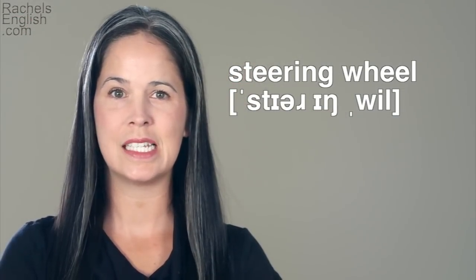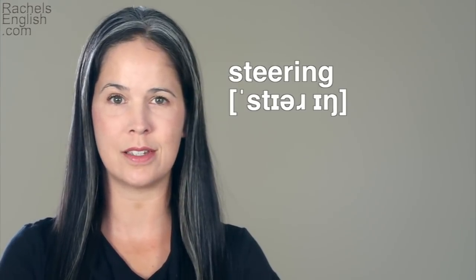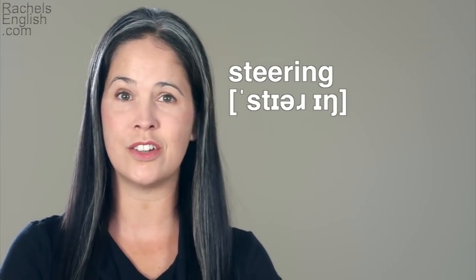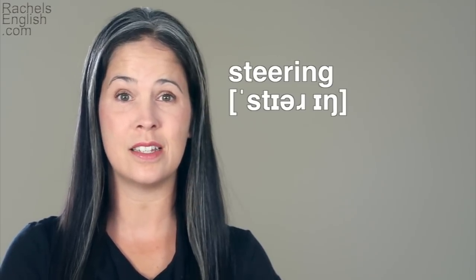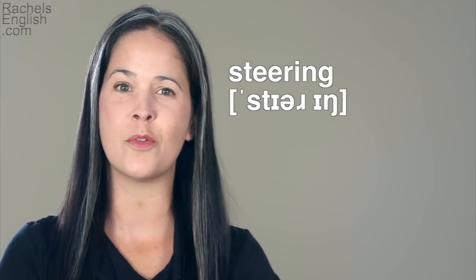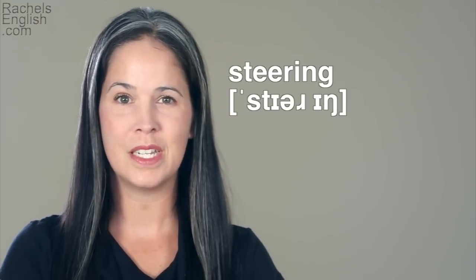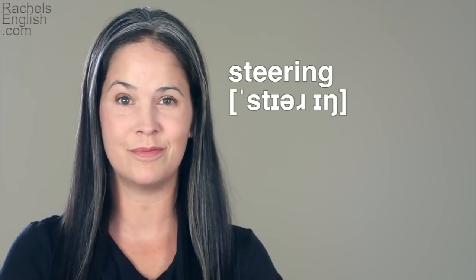Steering wheel. Steering is two syllables. The ing ending is always unstressed. It has an R in it, which can be a tricky sound. Make sure you hold it out. Steering. If you can't, steering. Ra-ra-ra-ra. Then you're making it with the wrong part of the tongue. Steering wheel. The tongue tip should be pulled back and up a little bit so it's not touching anything.